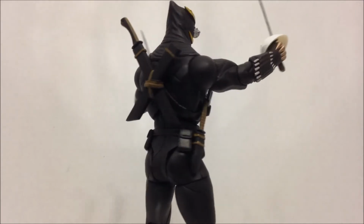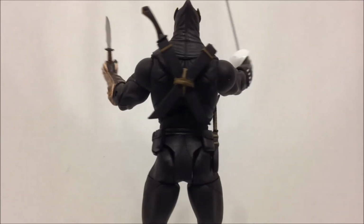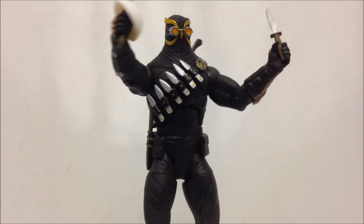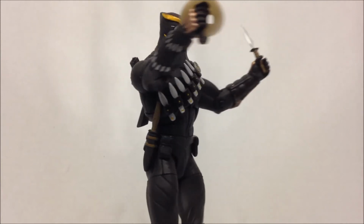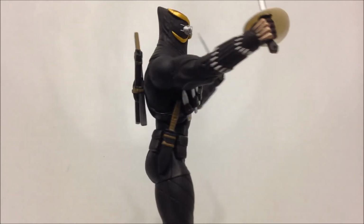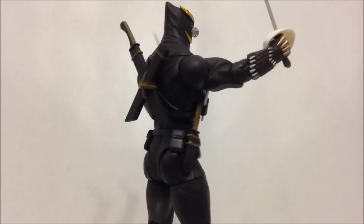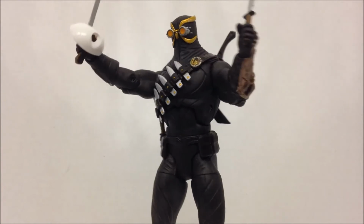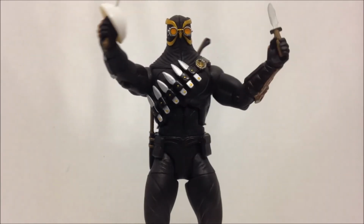The sculpt is amazing. The detail that DC Collectibles put into this figure is just mind-blowing. Each one of those little knives across the chest does come out of that little bandolier. The amount of accessories that you get with him alone, he's got 2 knives like he has in his left hand, he's got 2 swords, he's got the mask, he's got each one of those little blades that comes out. He's got great articulation.